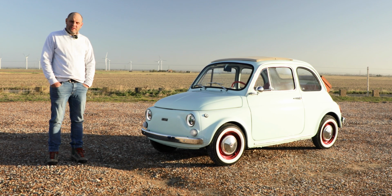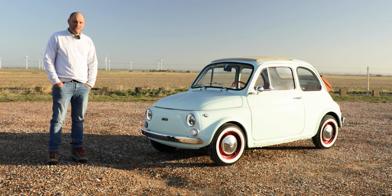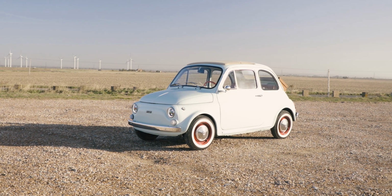Here we have our Fiat 500. This is a model that we're now going to be building. It's a perfect city car. You can order this in any colour that you want, and we can basically make it to order, any colour, any model that you wish to have.